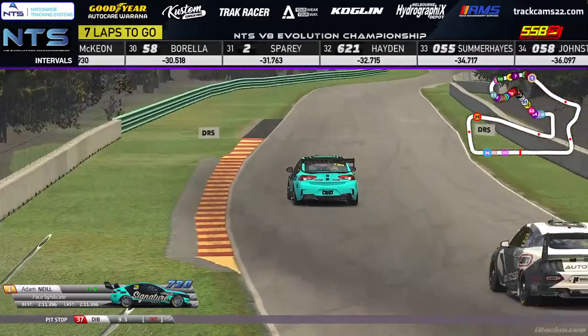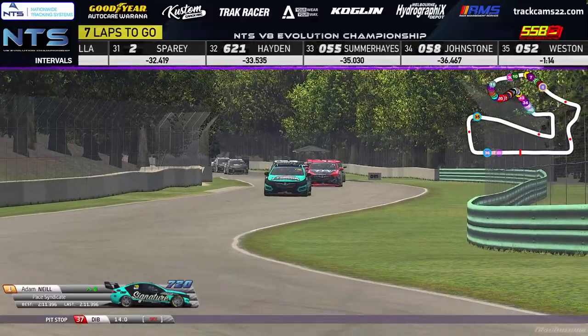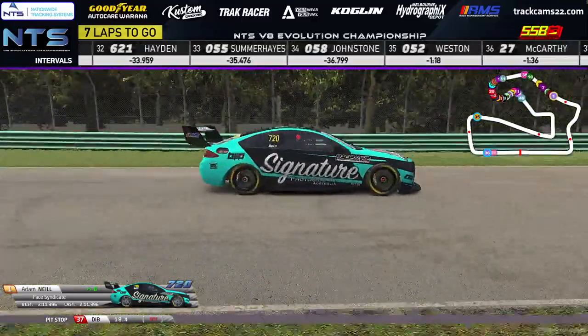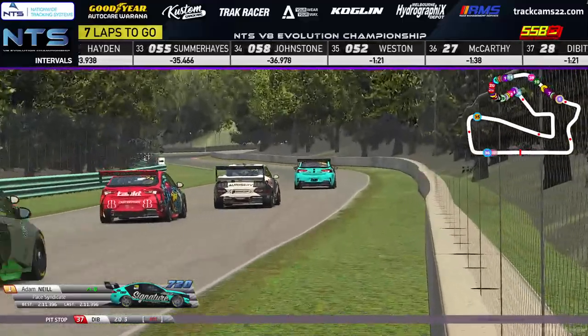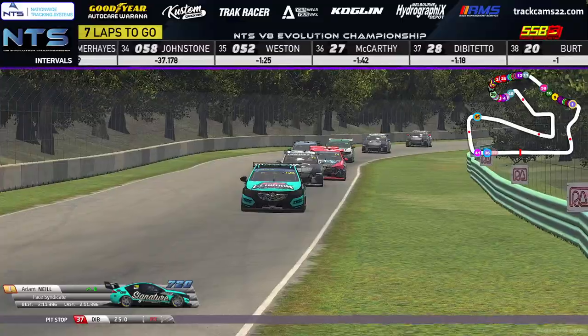Because obviously, I think I've got Tim behind me now, and I know he's super fast. And obviously he's got Chris Barnes behind him as well. These are guys that I know are super fast. And when you see them on your relative screen, it's a matter of, oh, do I really want to be in front of these guys? Do I just let them go?